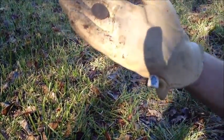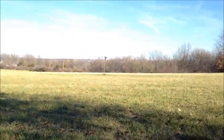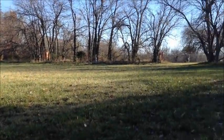Alright, Tyler just called me over here, said he got a coin, and it looks like it's another clad quarter. It's so strange we're finding so much clad out here, but hardly any junk. It's probably because this is a riding field. People are riding horses in here and bouncing around, probably losing coins and stuff out of their pockets. Well, at least we're finding something.